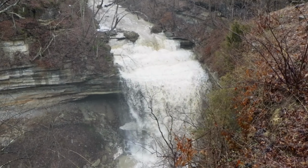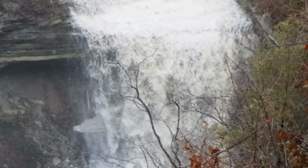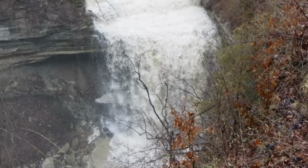At Clifty Falls State Park, it is Big Clifty Falls that gets most of the attention, and deservedly so. But there are countless other waterfalls within the park. Let me show you some.